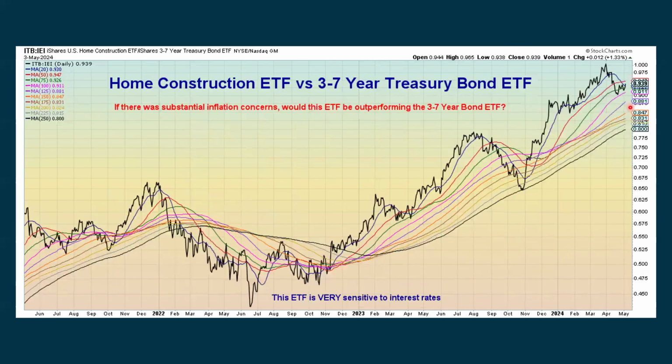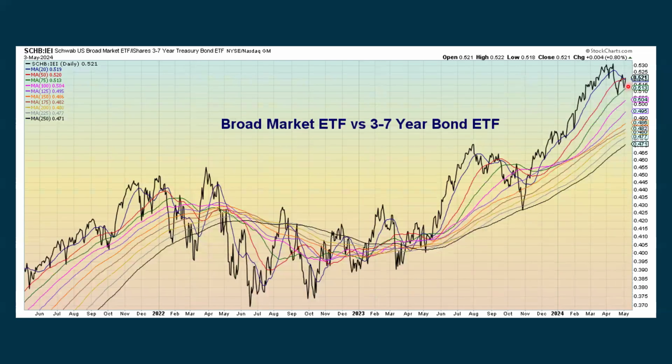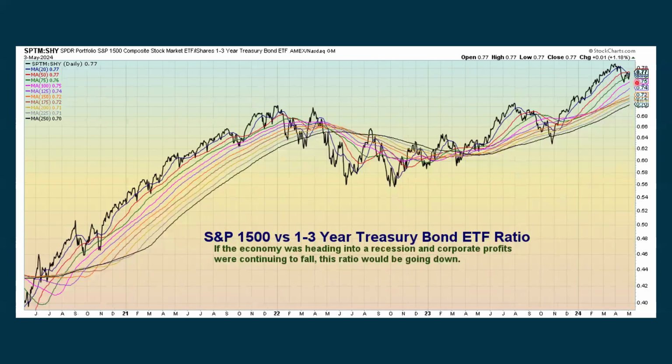And we look at home construction, a very interest rate sensitive area of the market. It fell back as the market was under pressure, starting to bounce back up, but still inside the rainbow. The broad market, not just the S&P, but we're looking at all stocks. We have a couple of different broad market measures here compared with 3 to 7 year bonds. Showing an improvement, but still inside the rainbow. This is the S&P 1500, another broad market measure, showing some improvement, but still inside the rainbow.